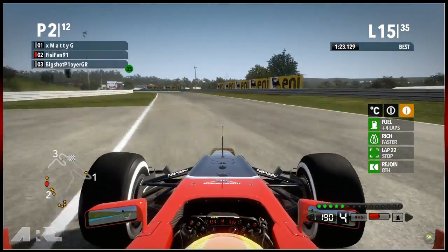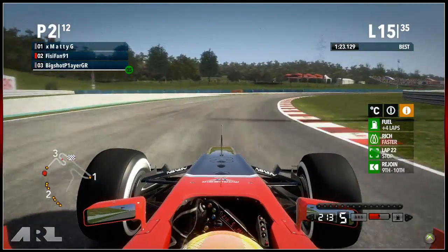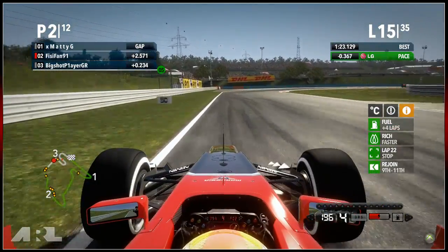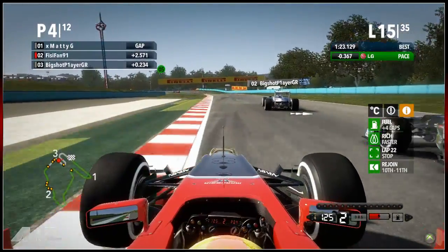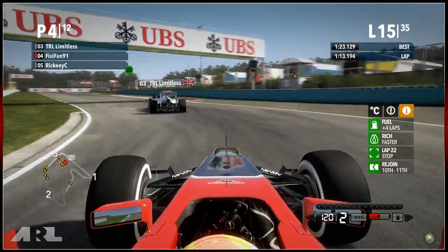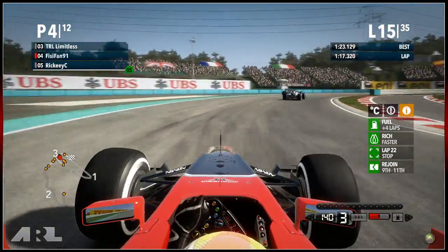And I'm assuming that will be through DRS, and because his tyres are going off, he's not going to get a very good run out of the final corner. Despite saving half of his KERS, he's running wide, and Big Shot actually has got a run on him now. Is he going to go the inside? He is indeed. Fizzy's gone wide now because there's no space, and Limitless up into third as well. That is crucial if they want to be challenging Matty for the win. Absolutely right. If those guys had been held for a couple more laps, xMattyG would pretty much have the race signed, sealed and delivered.